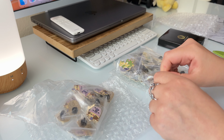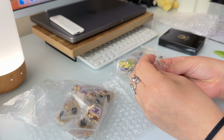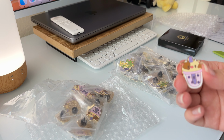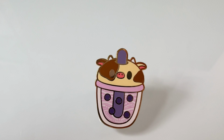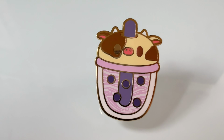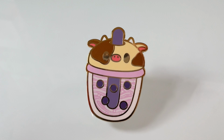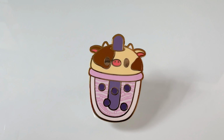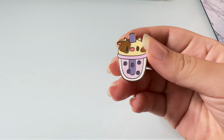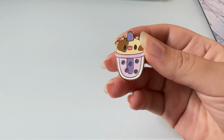Here is the first one, which is the cow boba pin, and wow, it looks so good. For this pin, I decided to have some screen printing on it. This was my first time experimenting with that type of design, so I wasn't sure how it was going to turn out, but I love how detailed the screen printing turned out.